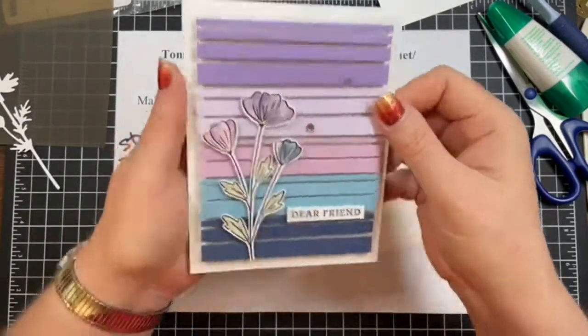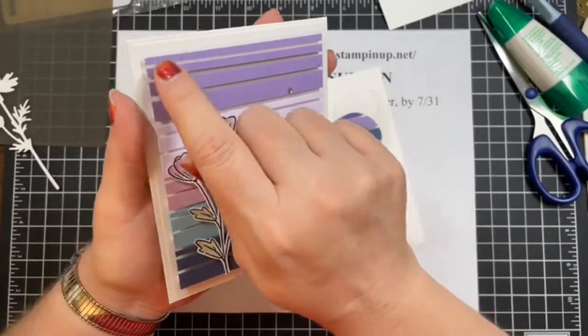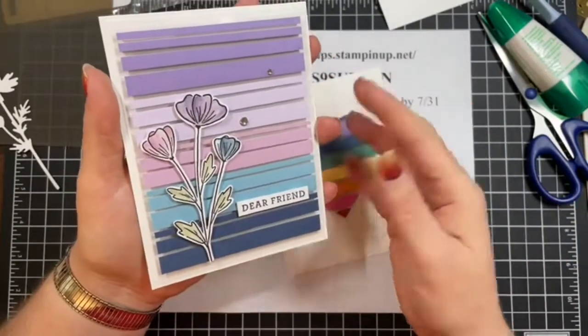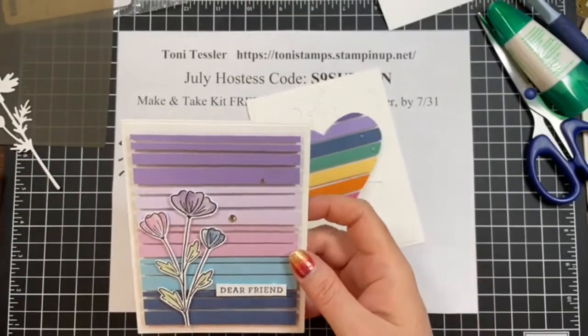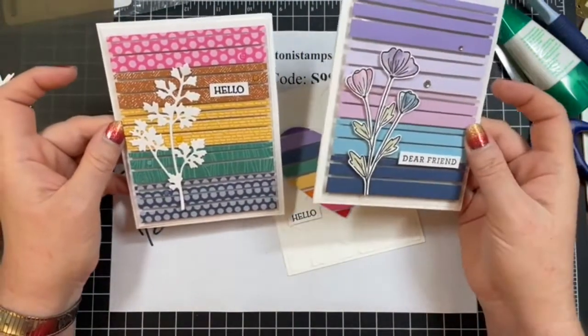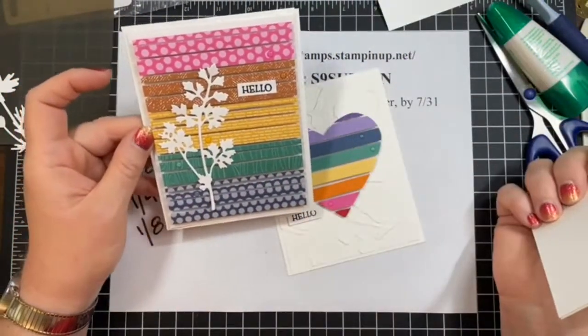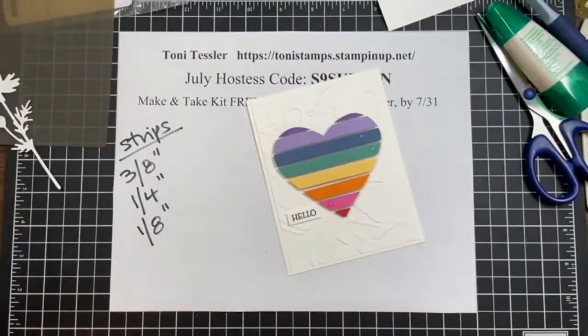Here was our sample before. Here I want to show you. So I got more glue bits around here, but it dries clear. You really can't see it. So don't worry about that. This was the first one I made about a month ago, and this was today's version. And they're pretty sturdy.